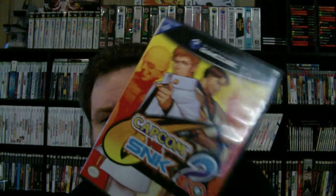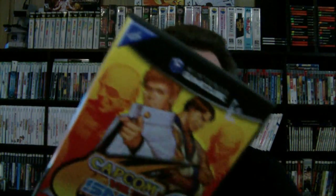Finally, last but not least, Capcom versus SNK 2 EO for the GameCube. The EO stands for Easy Operation because the GameCube controller sucks and you can't do special moves with it. They did the same thing with the Xbox version of the game. So yeah, I have the Xbox version. This is the GameCube version.